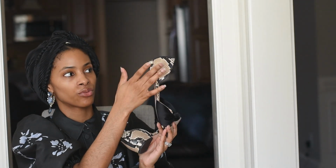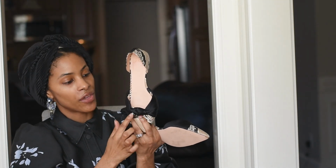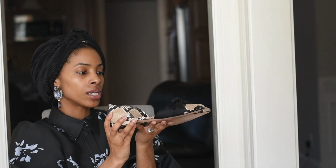You do have the beautiful steak skin, you do have this satin piece right here, and then you do have this cute little bow right here. So you can either have a ballet flat, and it can be round toe as well. I myself prefer pointed. You can do a classic black flat, or you can pick one that has a little bit of a statement to kind of zhuzh up your outfit.